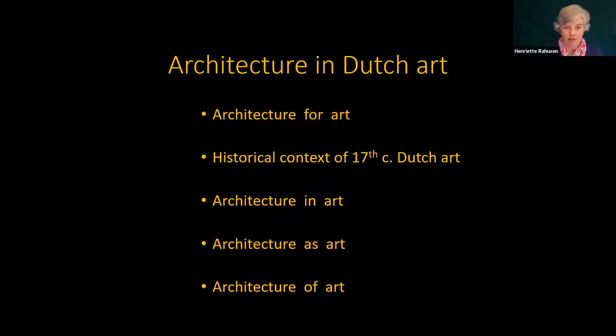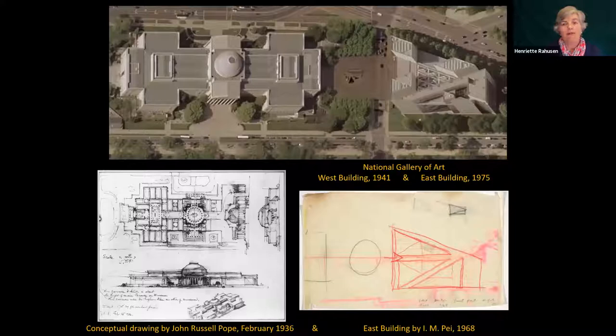So, architecture for art. We have to remember that none of the paintings and drawings and prints that you will see were created for view in a museum. So the National Gallery of Art West building you see on the left and the East building are dedicated spaces for art that wasn't created for a museum world. I have the great pleasure to work in the East building, but the Dutch and Flemish gallery collection is in the West building.